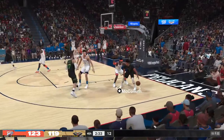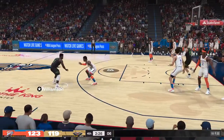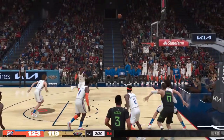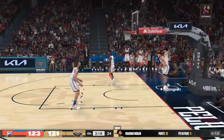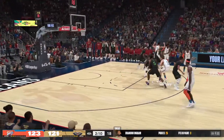McCollum on the wing. Gilgeous-Alexander defending. They double-team McCollum. Left side Ingram. Shot clock at 6. Over Dort. And that one's good. Ingram. And now it's just a 2-point Thunder lead. The versatile nature of Ingram's shooting can be tough to counter. Even the mid-range is a good option for him.